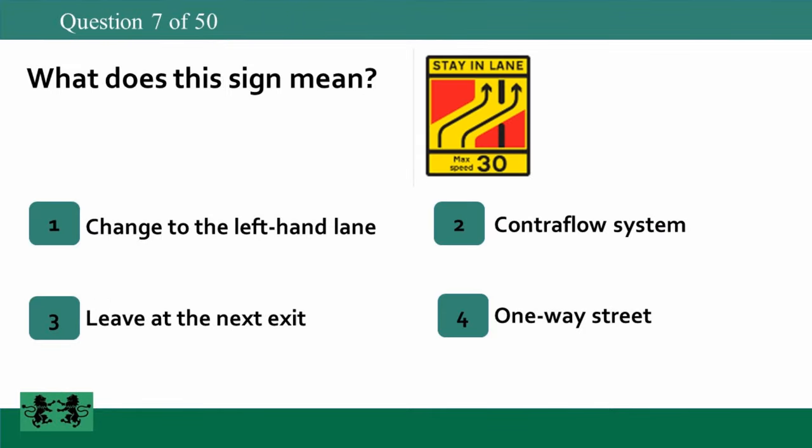What does this sign mean? 1. Change to the left-hand lane. 2. Contraflow system. 3. Leave at the next exit. 4. One-way street. The answer is 2. Contraflow system.